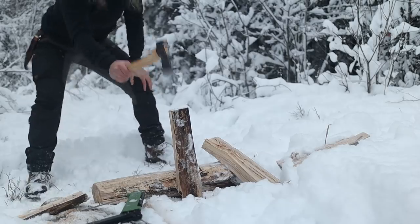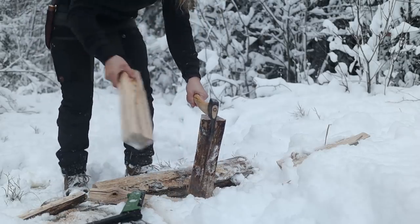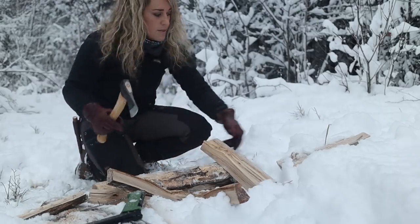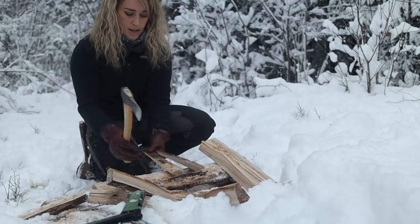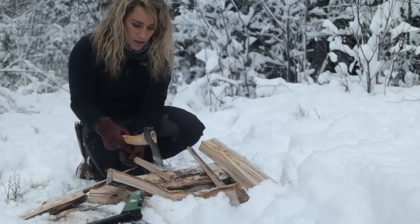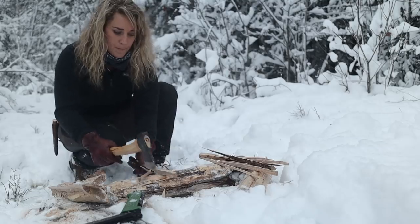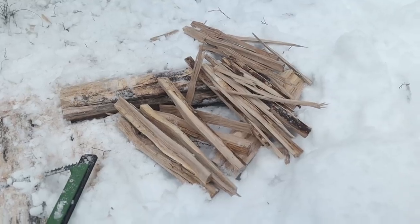Awesome. There we go. All right, then we'll split this down further. Get some good small stuff we can start a fire with. Nice, that's splitting beautifully. Okay, got a great start on firewood. I'm going to go find some birch bark now, so we can start this bad boy.